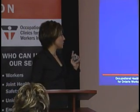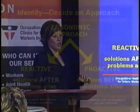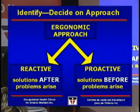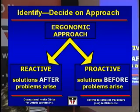So as I was mentioning before, there are 2 approaches to ergonomics. One is a reactive approach, which is coming up with solutions after the problem has already been shown. So usually it's injuries. So you're coming up with a solution to retrofit some equipment because injuries have been occurring like crazy in this area. The second approach that you can use in ergonomics, and something that we always want to work towards, is getting to those solutions before the injuries occur, okay?